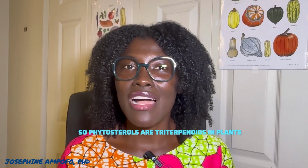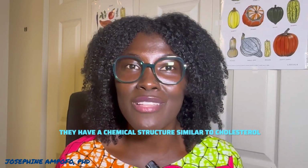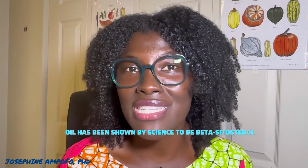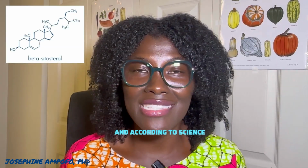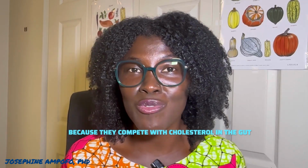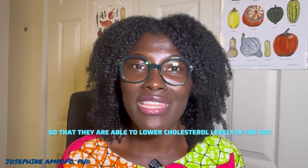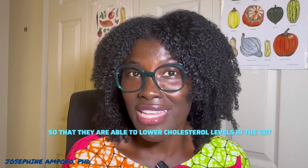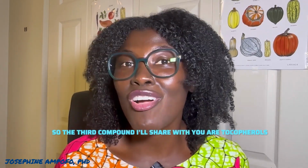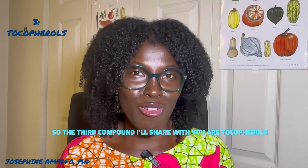The second compound I'll share with you today is phytosterols. Phytosterols are triterpenoids in plants that have a chemical structure similar to cholesterol. The most abundant phytosterol in avocado oil has been shown by science to be beta-sitosterol. According to science, these compounds are very good because they compete with cholesterol in the gut, so that they are able to lower cholesterol levels in the gut, and they also reduce its absorption in the small intestine.